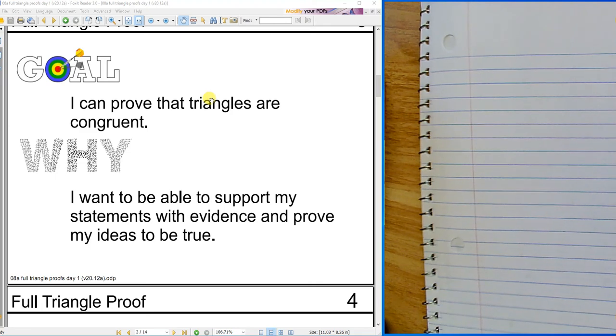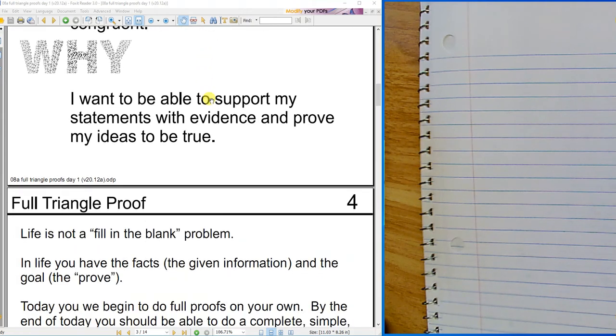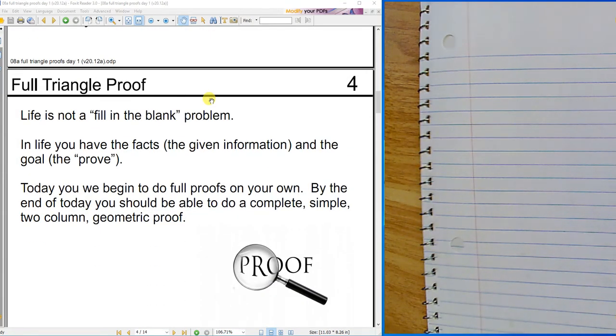The why statement: I want to be able to support my statements with evidence and prove my ideas to be true. Life is not a fill-in-the-blank problem. In life, you have the facts, the given information, and the goal, the proof. Today, we're going to do some full proofs on your own. By the end of today, you should be able to do a complete, simple two-column geometric proof.